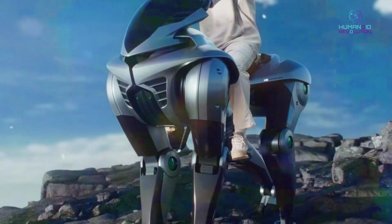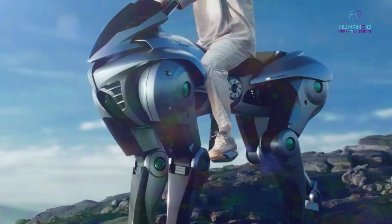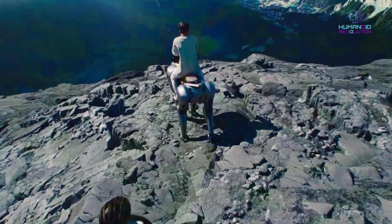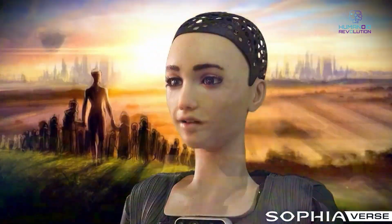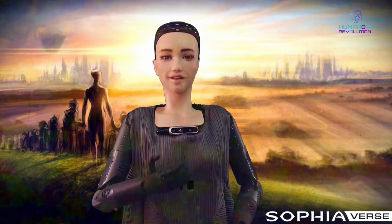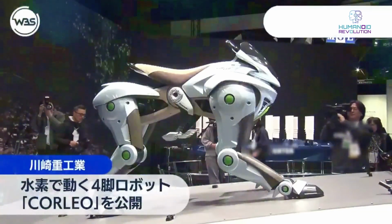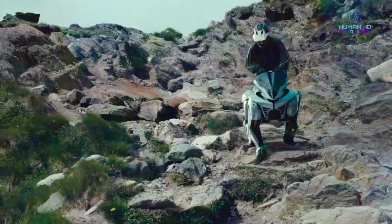It has a reported range of 150 miles on a hydrogen fill, making it practical and potentially greener than most gas-powered vehicles. And that's what I'm talking about. New robots aren't exactly environment-friendly, but this could change that for sure. This robot isn't just for show. It's designed to conquer terrain, whether you're riding through Tokyo streets or climbing the mountains.